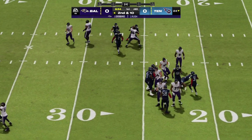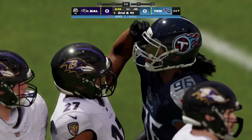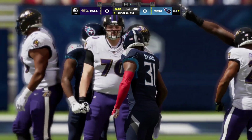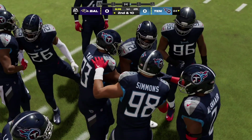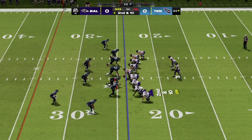Here's the fourth-year man, J.K. Dobbins. And nothing doing. He's immediately taken down at the line of scrimmage. Call it no gain on the game's first play, and it's second down now. As usual, the hallmark of a good run defense, linebackers making plays near the line of scrimmage. Absolutely nowhere to run there. Officially nothing on that last run. They'll try again, second and 10.